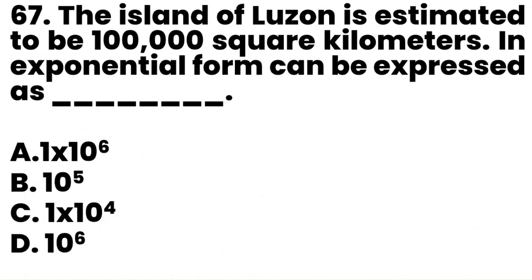Number 67. The island of Luzon is estimated to be 100,000 square kilometers. In exponential form, it can be expressed as... ang island ng Luzon daw ay 100,000 square kilometers. Paano siya express sa exponential form? So, ang sagot ay, yes, letter B, 10 raised to 5 or 10 to the 5th power.